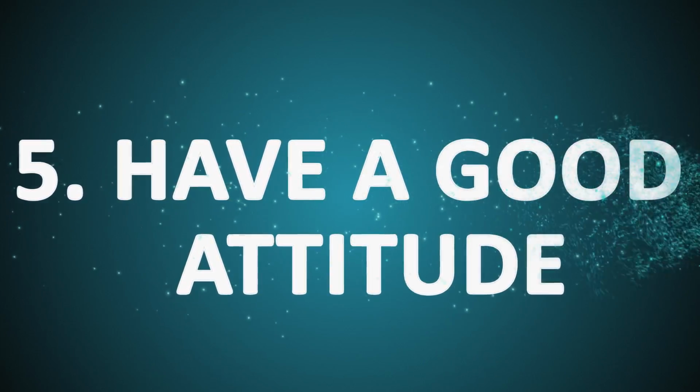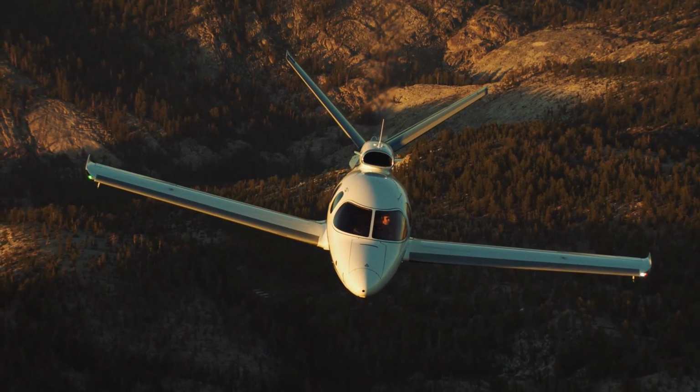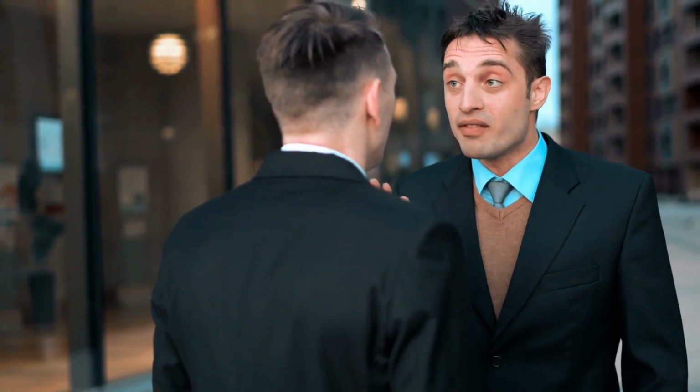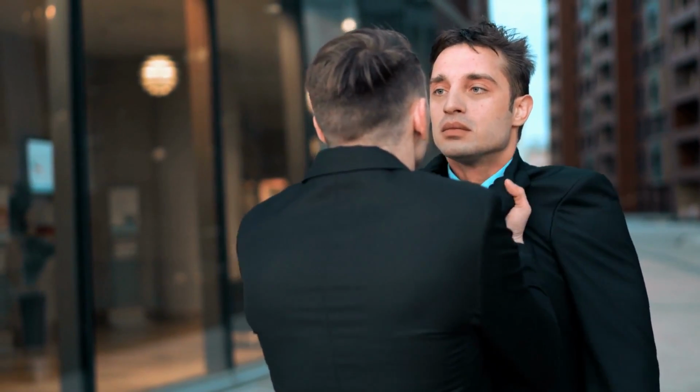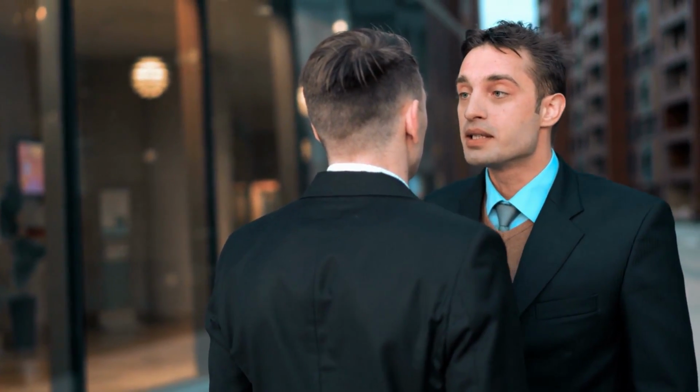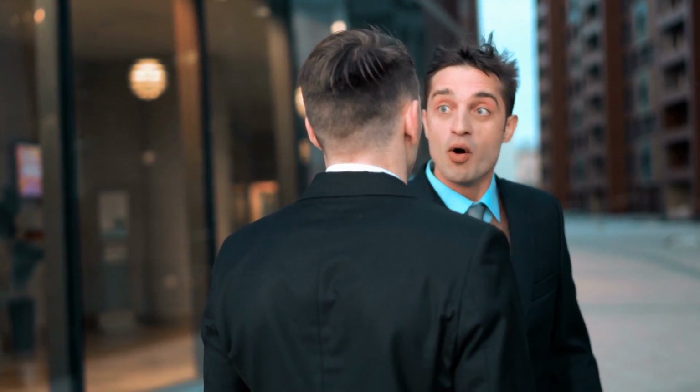Number 5, have a good attitude. What do I mean by that? Along the whole process, just be positive and accept to a certain degree the training that you'll be required to do, as well as the insurance premium that you will have to pay. If along the way the insurance company requires you to do more than just the training syllabus, but then you fight them on it by saying, I'm a great pilot, I don't need to fly all that time with a CSIP instructor before I can fly solo, or I don't have enough time to do that much training, then these are all red flags to the insurance company.